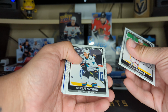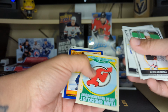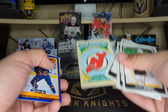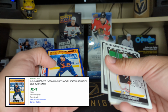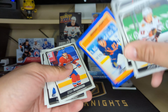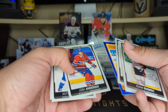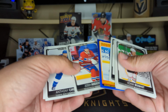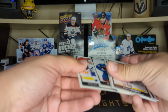All right, let's see what we got here. Ooh, what is this? Oh, it's just a team checklist. I'm like, oh, is this fancy? What is this? Season highlights for Connor McDavid. Nice blue border on that one. Looks pretty good. I don't know how much any of these are worth. I believe the box is $50. I'm not sure, so more on the low end, just like the MVP.